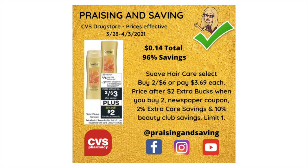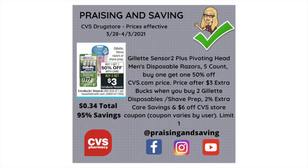Going to pick up the Suave like usual. I love the Suave to put in blessing bags. These are going to be 14 cents each, or 96% savings. So you're going to buy 2 of them, making it $6. Then you're going to get back $2 in extra care bucks, but make sure that you use 2 newspaper coupons. There may be some shampoo coupons on your app, so check those out. Combine those together, and this also goes along with your 10% Beauty Club savings.